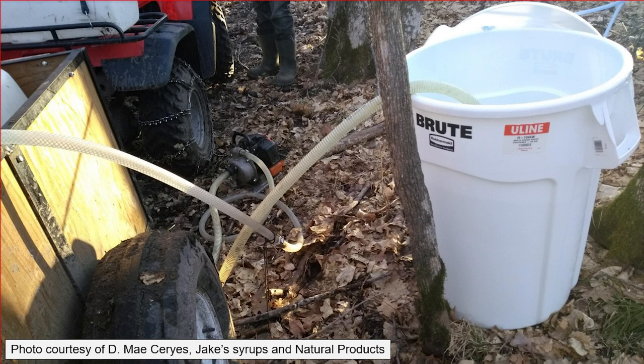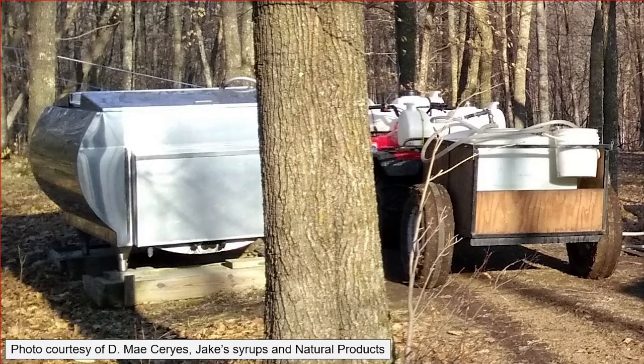Now, I was looking at this, I was told if it says Brute on it, it is food grade. I didn't know that, so I learned something new. All right, and with these guys, this is a commercial operation, so it's pretty big. They've got huge tanks there. They've got the four-wheeler with the tank on the back, and they can haul it up the hill, or they can pump it up the hill. Pretty big project.